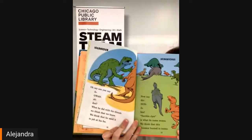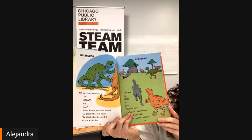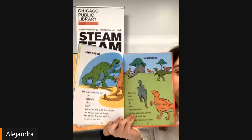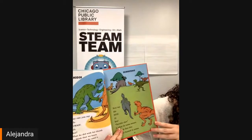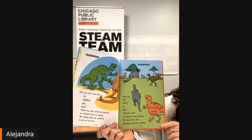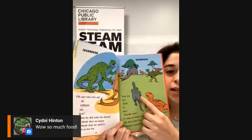Ooh, we have a new one. Oh, say, can you say iguanodon? What he did with his thumb, we think that we know. We think that he used it to jab at his foe. Do you see his thumb? Okay. Now say Deinonychus? Terrible claw is what its name means. We think that this dinosaur hunted in teams. So there's the Deinonychus.